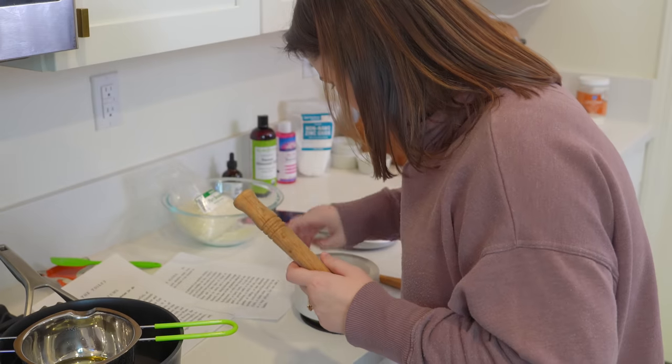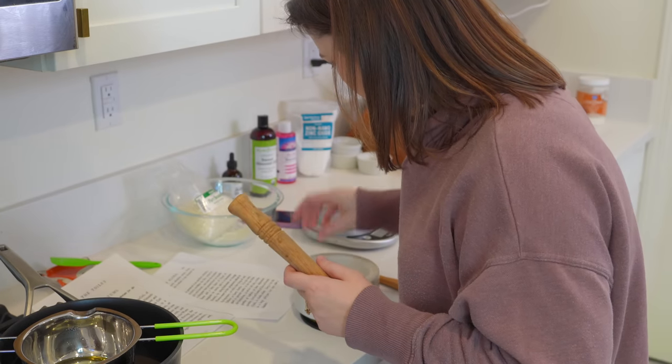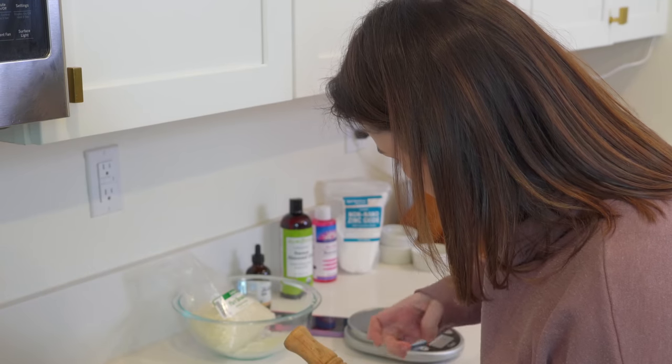Oh, dog hair, hold on. We cannot have dog hair in the cold cream. This is not Kit 2 Dogs, I said. It would, oh my God.